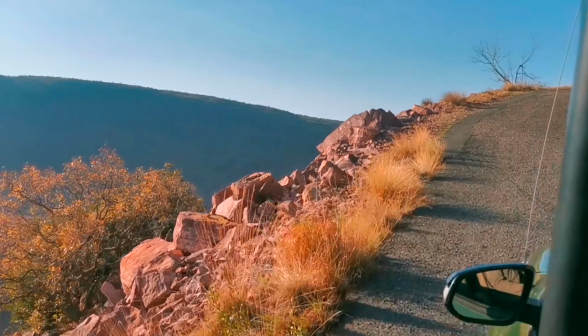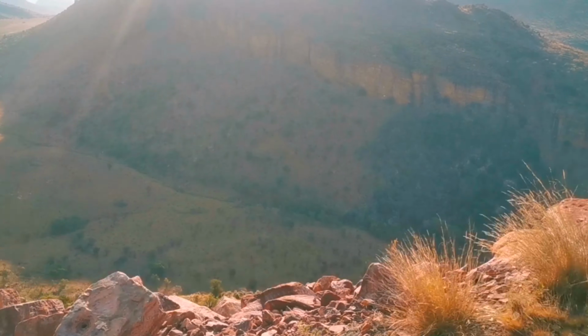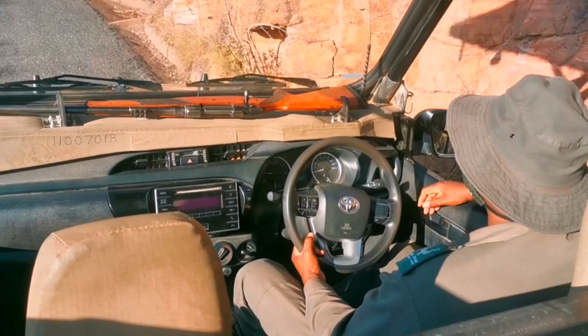Alright guys, now we're talking about going up to the viewpoint. The one thing is it's a very narrow and steep drive in some sections. If somebody's coming from the front, it's a bit of a difficult situation to get them to come past. So we didn't go up there with our vehicle.